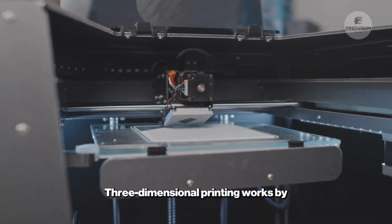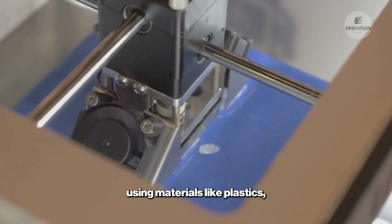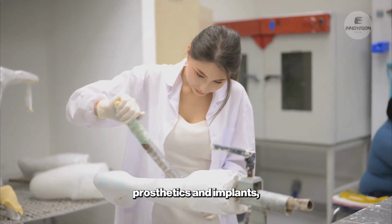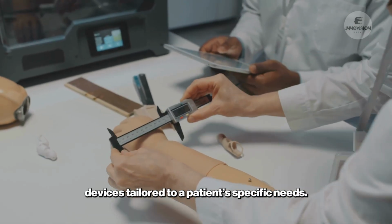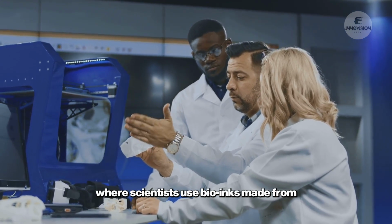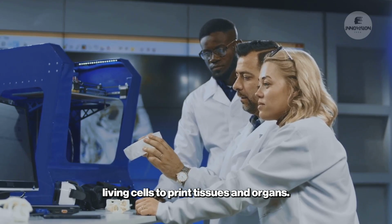Three-dimensional printing works by constructing objects from digital models, layer by layer, using materials like plastics, metals, and biological tissues. This has revolutionized the creation of prosthetics and implants, making it easier and faster to produce devices tailored to a patient's specific needs. One of the most thrilling advances in this field is bioprinting, where scientists use bioinks made from living cells to print tissues and organs.